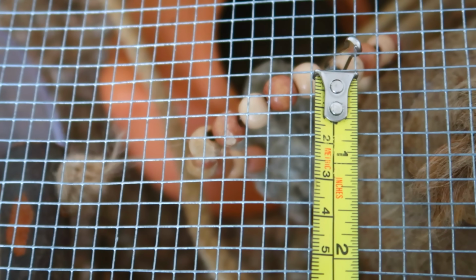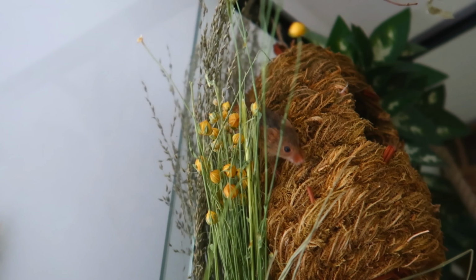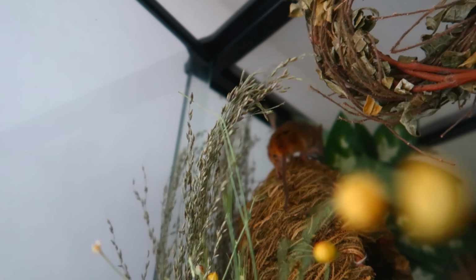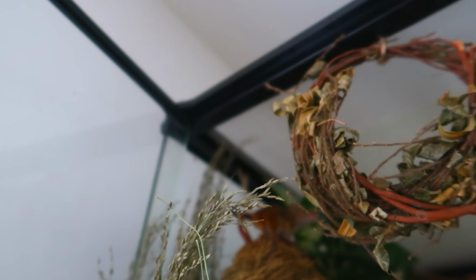And if you are going to use your own mesh, I wouldn't go any bigger than about 0.5 centimeters, just because they are so small. Size wise, for a group of same-sex harvest mice, I wouldn't recommend going any smaller than about 60 by 45 by 60 centimeters. Some people keep them in 45 by 45s, but they will utilize all of the space. They are very active, and the taller the better really, because you are going to struggle to fit in things like sprays and millet and all of those activities and items. They're really going to enjoy climbing, so if you can go super tall, I do recommend doing so.